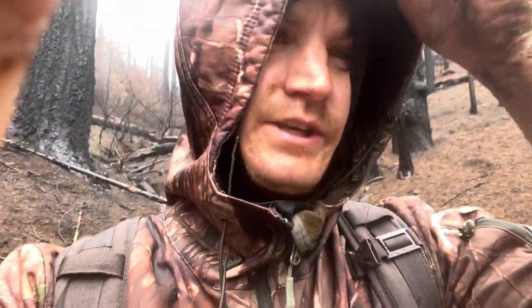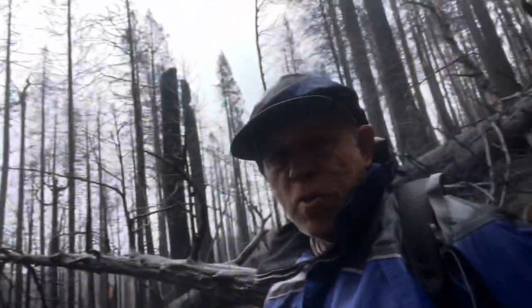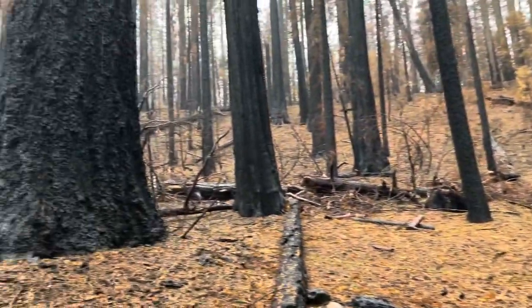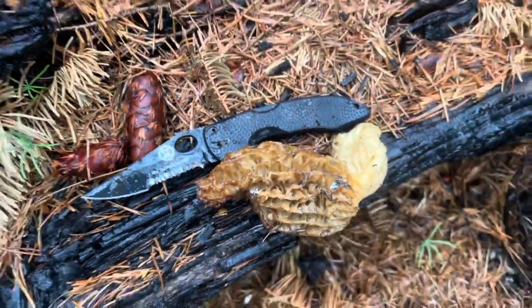We're out here, California 2022, out here in the burns, getting morels straight out of the ground. Check this out. They're everywhere. You got a nice little basket action. Doesn't that just want to make you go out there and get them? California morels.